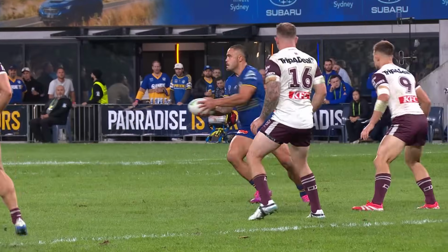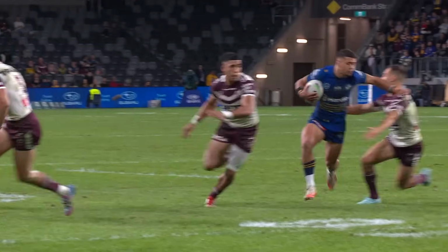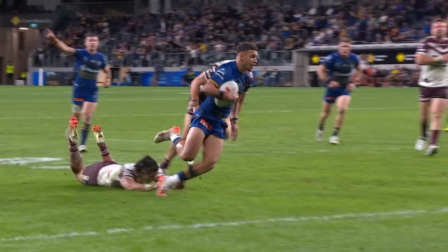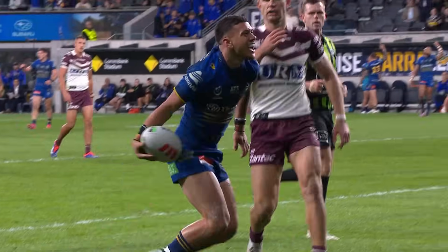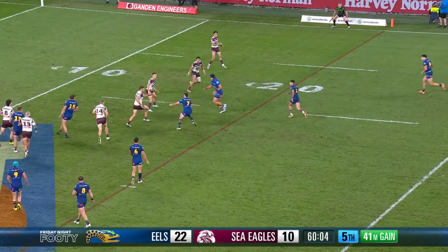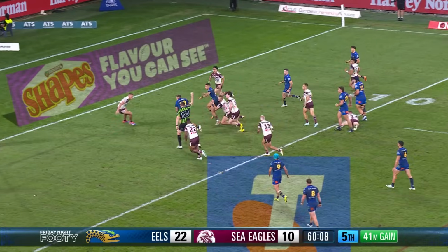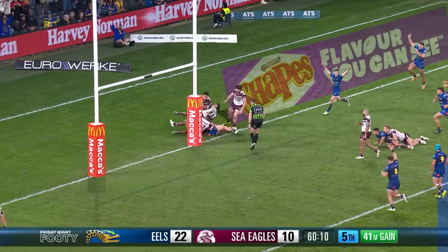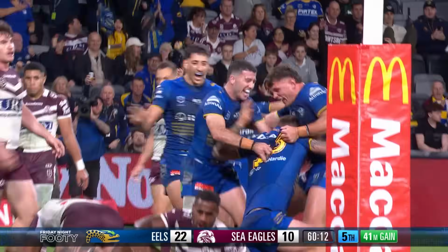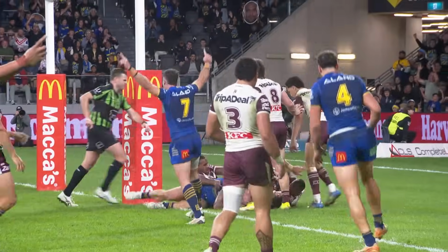He's got some zip. Well, it's the second time Luke Brooks has been flat-footed and found himself winding, just slides down the pole there. And Iyongi, brilliant young player. Oh, look at that pinballing around. Who wants it? Iyongi for Hopgood. And Parramatta score a most unlikely try. It was ugly, but Eels fans love it.